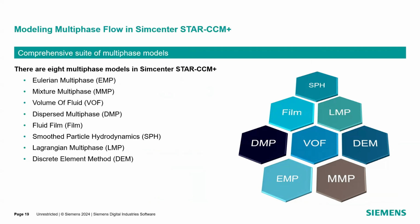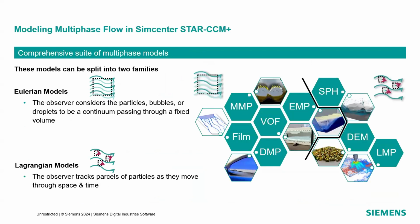And I won't read these out either, but when you look at that list, they're broken into 2 groups. One is Eulerian models, which is volume of fluid and things like that. And then there's the Lagrangian, mostly particle models on the right-hand side of this graph, which is DEM, but also the SPH model. So again, all of these can be joined when needed to tackle certain physics, and the list of options is quite comprehensive. And so let's look at a few examples of some of these.